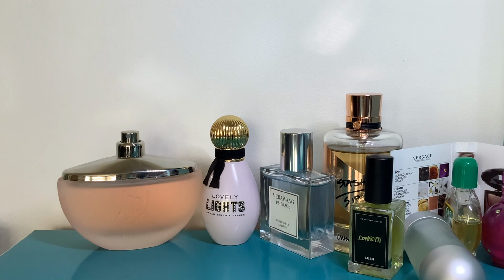90s or early 2000s. I think it's late 90s. So the notes in this, okay, you ready? Buckle up. Top notes: mimosa, iris, rose, freesia, violet, lily of the valley, jasmine and bergamot. Middle notes: chamomile, iris, narcissus, geranium, galbanum, coriander, jasmine, Brazilian rosewood, orange blossom, tuberose. Base notes: musk, sandalwood, cedar, amber and vanilla.